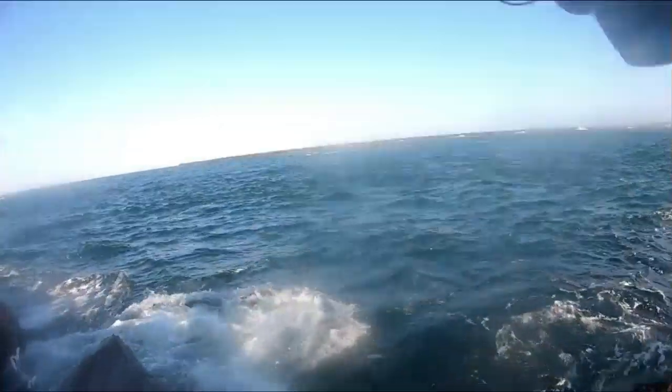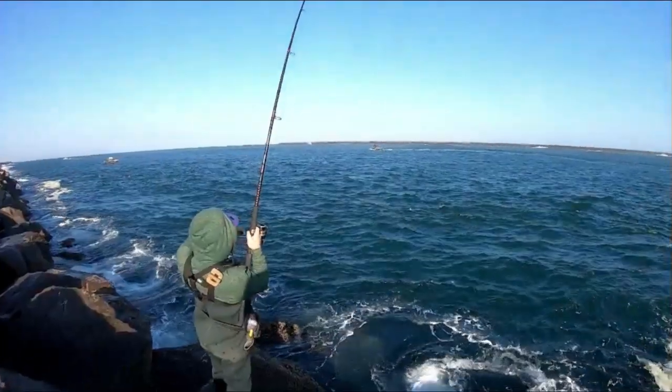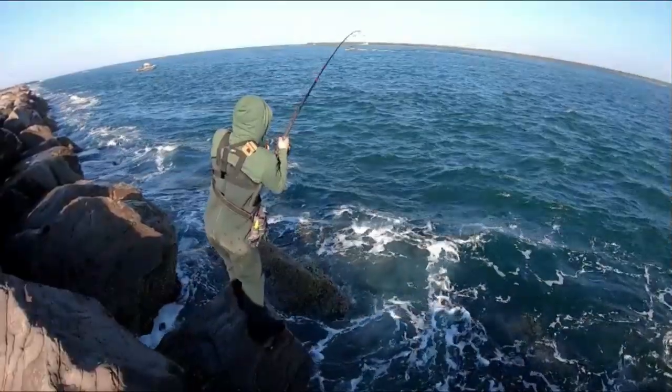That's a good fish. Ash has got something decent. Get him up out of them rocks.